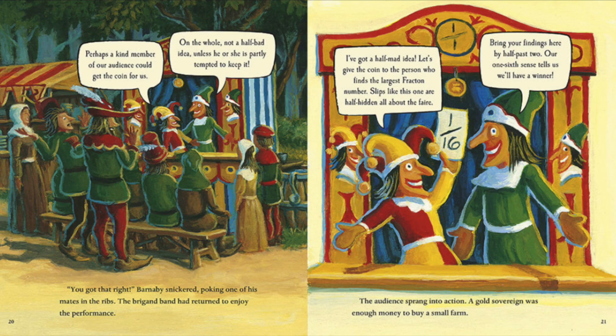Perhaps a kind member of our audience could grab the coin for us. On the whole, not a half-bad idea, unless he or she is partly tempted to keep it. You got that right, Barnaby snickered, poking one of his mates in the ribs. The brigand band had returned to enjoy the performance.